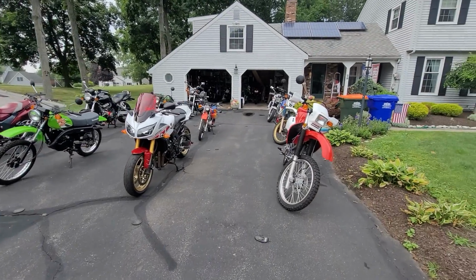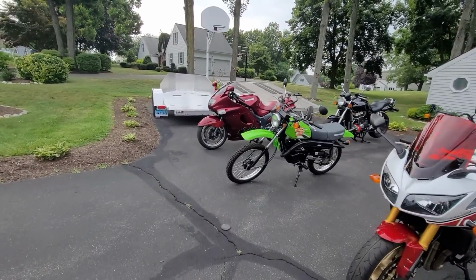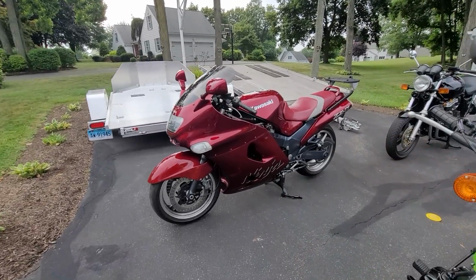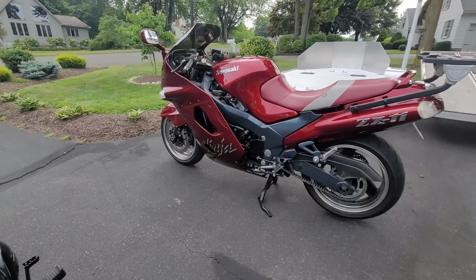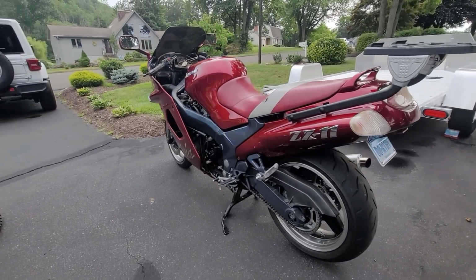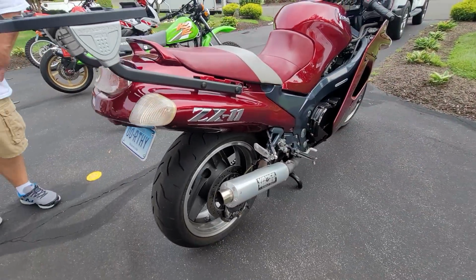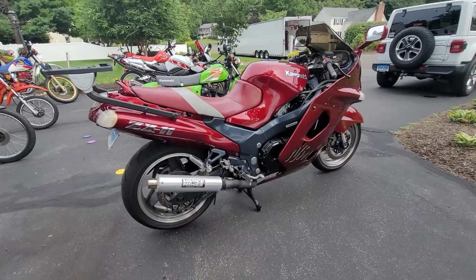And in the first row, these are all bikes that Justin bought brand new. And the oldest one is over here. We might as well start with that. What year is that one? That's a 1999 Kawasaki ZX11. I bought that new. That was my 4th ZX11 in a row. And I ended up selling it to my best friend who kept it for many years, and I ended up getting it back from him a couple of years ago.